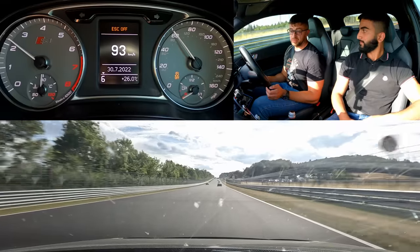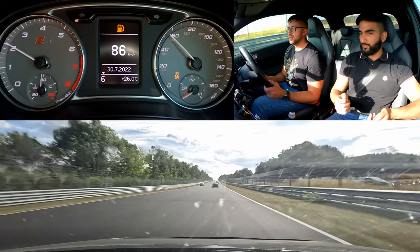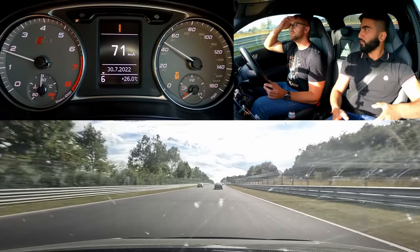Good. It's very drivable. What suspension is it? KW V3s. Okay, no, it's good. I think I just need to adjust the rebound. I don't know if it's too low.